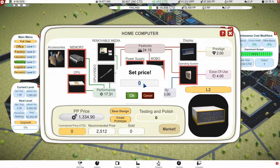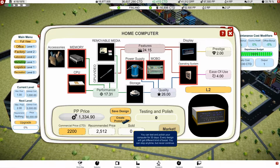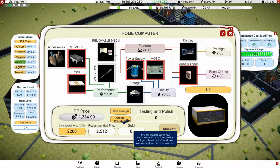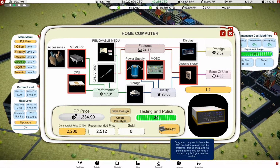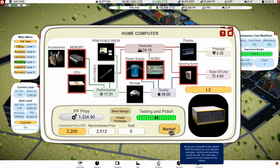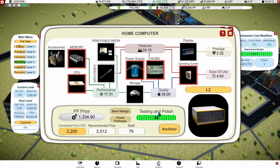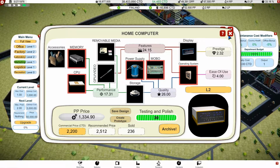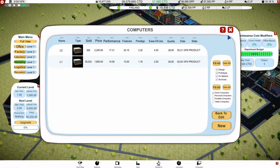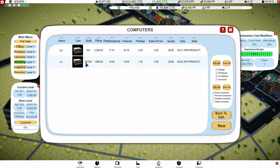It's $2,500, so let's set this at $2,200. Hit OK, and let's create a prototype. Once this gets to 30, I'll be back to you. Alrighty guys, our new computer is at 30, so let's go ahead and market this. Let's bring it up to 30, so 41, 79. This was about what we were getting last episode. We sold a little over 30,000 units.